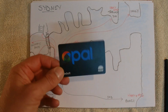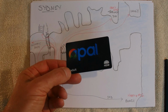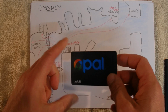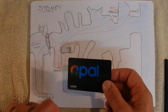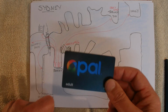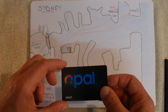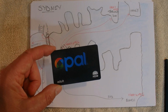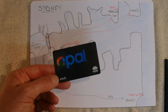Important thing to know, if you come to Sydney and you want to catch public transport, all you need is one of these Opal cards. The cards don't cost anything, but it costs you money to load value onto the cards, and you can use this card on ferries, trains and buses. And I think the total maximum you can be charged in one day is $15.80.